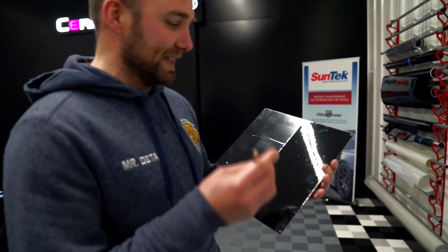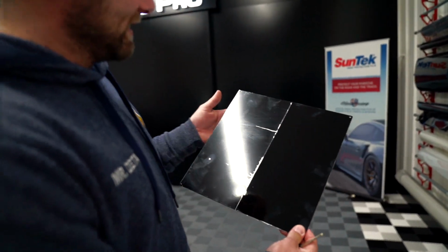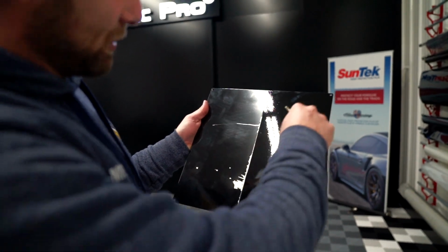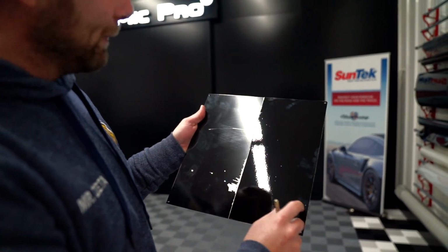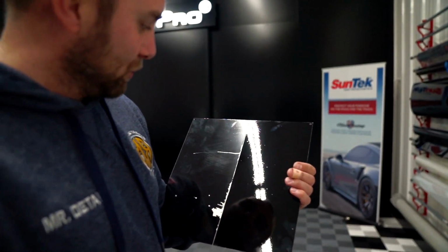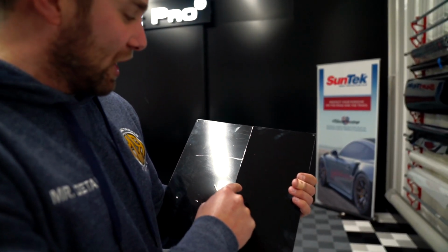Watched us installing the paint protection film on that X6. We wanted to bring you a real life example and show you guys firsthand how it performs when it's on metal. So we took this painted sheet of metal here and we 50-50'd it. So this half has paint protection film on it. This side does not. So we want to show you what happens if somebody was to key your car.